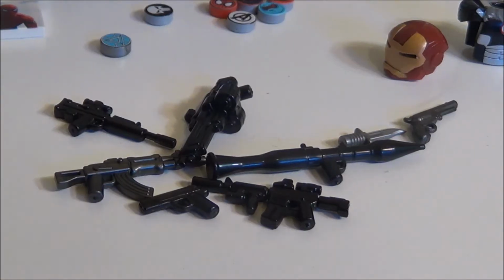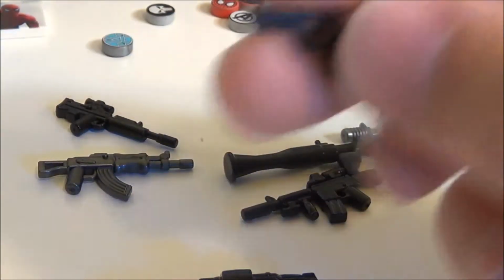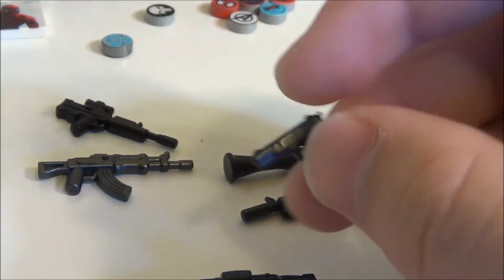Down here we got some brick arms. Most of them I didn't actually buy for a specific fig. I just bought them to have some brick arms weapons around. So the only two I bought for specific reasons was this pistol, which I bought for Domino from Deadpool 2, which was a figure I was working on while I was there.